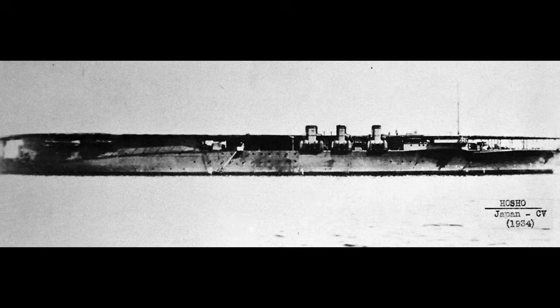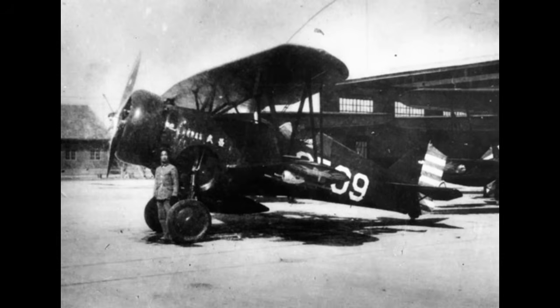6 fighters from Hōshō escorted friendly bombers. They would engage 9 Chinese aircraft, 7 Curtiss Hawk III fighters, and 2 scouts. The Japanese pilots claimed 6 planes down, according to Combined Fleet. Other sources claim only 2 shot down.